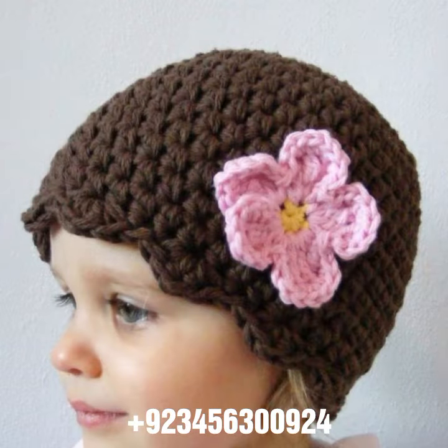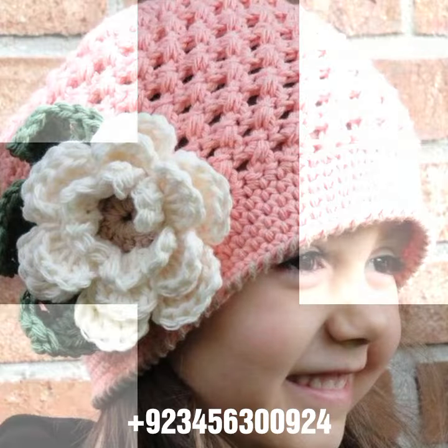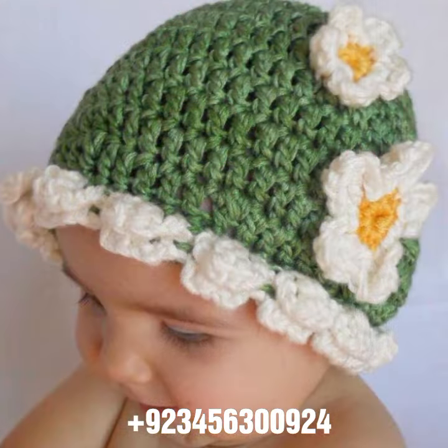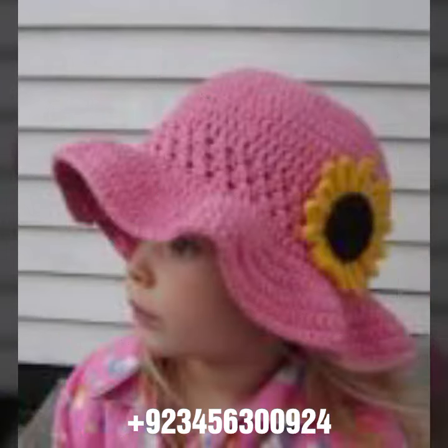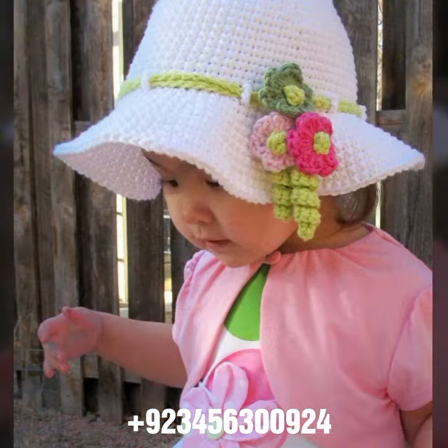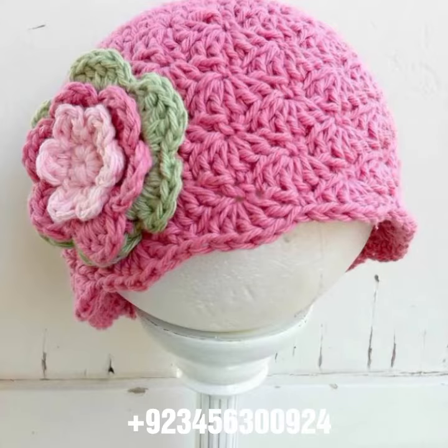I am back again with the most demanding, attractive and most amazing collection of crochet baby cap designs. You can see different style ideas in front of you. You can see baby cap designs, flowering cap designs, hat designs, different colors, different designs, different ideas, and color combinations in front of you. Most attractive and most amazing collection for your cute kids. So dear friends, you can make this at home. You can also buy from the market.